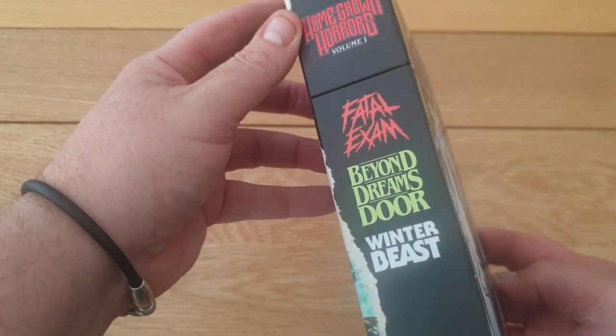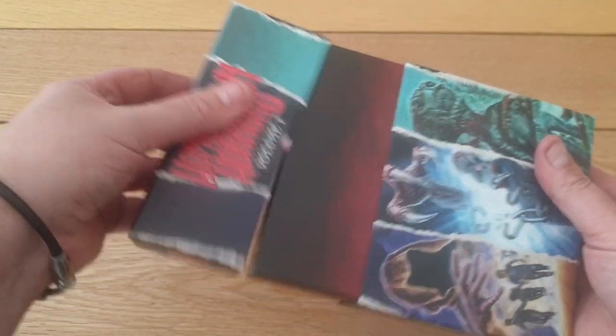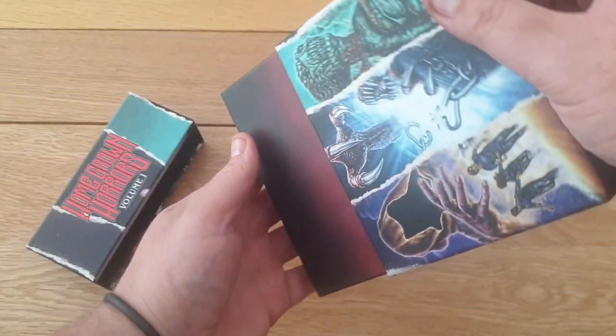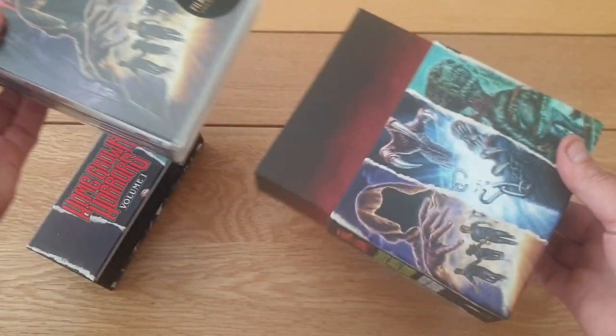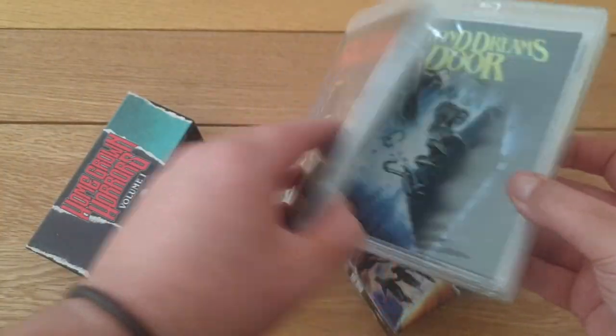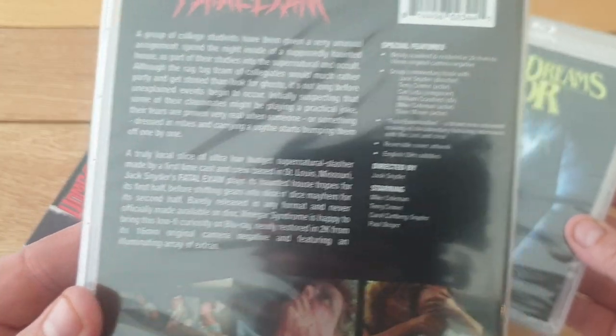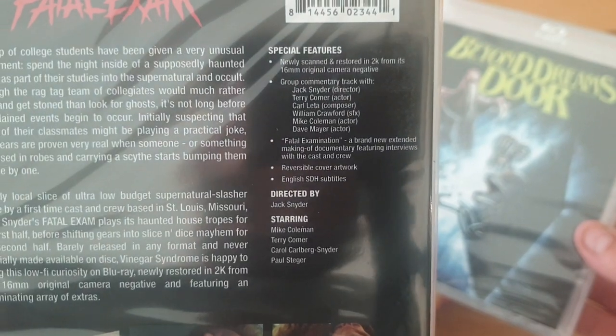You get Final Exam, Beyond Dream's Door, and Winter Beast. The nice slipout case, the hard one. Then we get Final Exam there, meant to be quite a cool time. There's the back, guys, if you want to read it. A few special features there.